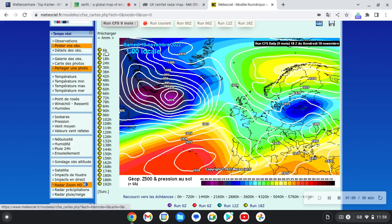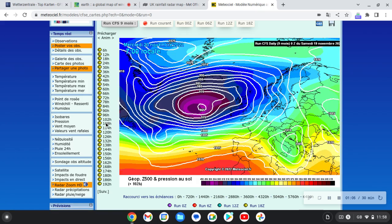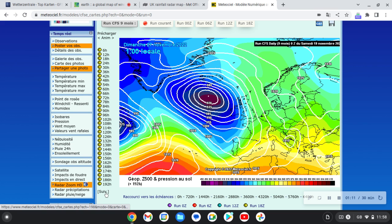So let's go. If we start this off, we have very stormy conditions into next week. Very stormy, just not cold, just very stormy. And as we go to the end of November, here we go. I will show you now. So now we're in just very stormy conditions once again. Not much going on. We're trying to build high pressure over Scandinavia, but it's not coming off. Very windy, wet, stormy, all of that stuff.